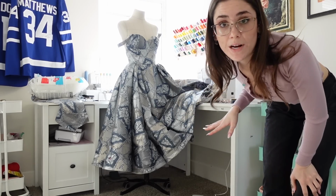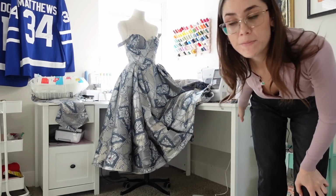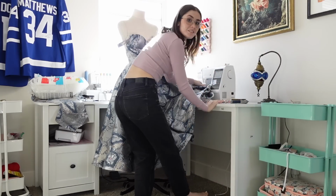You're on my chair right now, so y'all are spinning. I do not want to take the dress off the mannequin and disturb what I have going on, so I've pulled it up to my machine and I am sewing it like this.